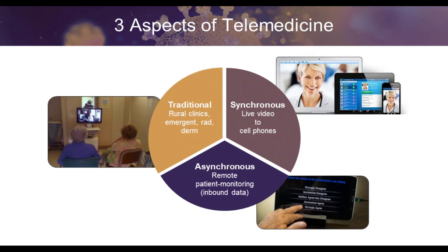on the left-hand side are rural clinics, where patients would go to a physician's office to seek additional consultation through a telemedicine platform because they couldn't drive to maybe a tertiary or quaternary center. So rural clinics where they would be seen for specialty care, radiology care, even for some urgent care. And that's the traditional aspect of telemedicine.